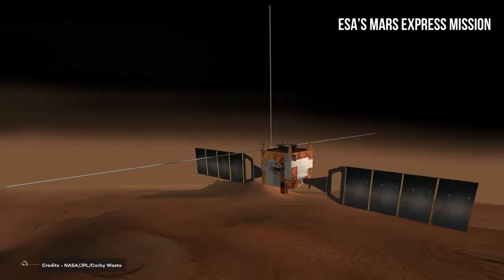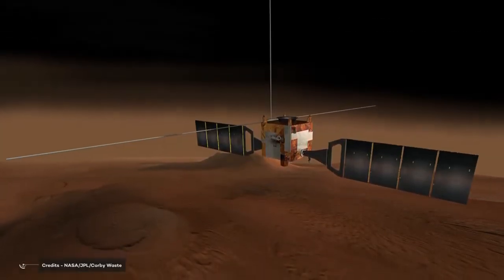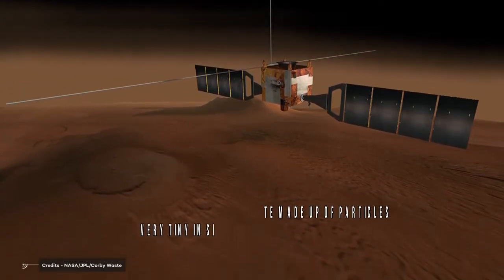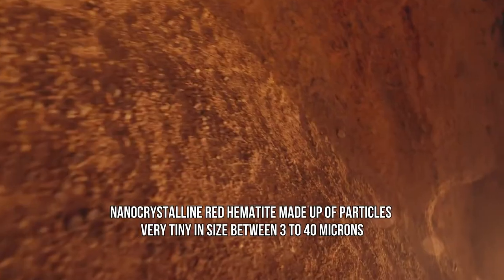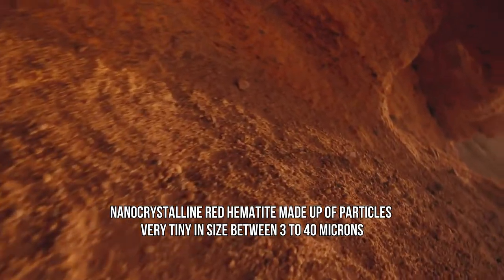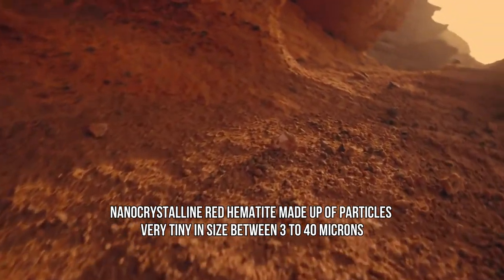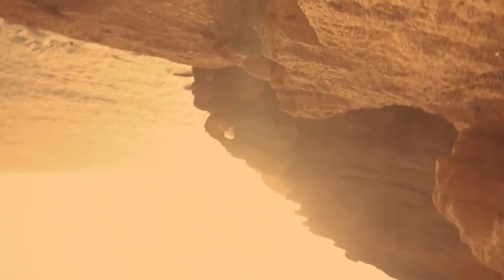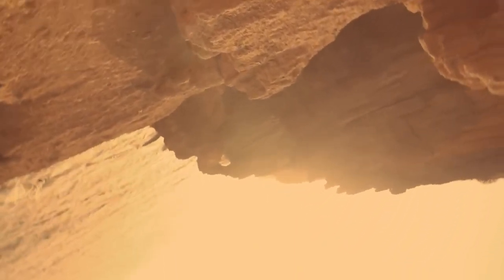Using ESA's Mars Express mission OMEGA instrument, scientists were able to know that the most frequent type of dust on Mars comes from nanocrystalline red hematite. It is made up of very tiny particles, between 3 to 40 microns, which gives it the ideal size and composition for the Martian winds. The swift Martian winds continually sweep vast volumes of dust up into the sky, where it remains quite well mixed even when no dust storms occur.